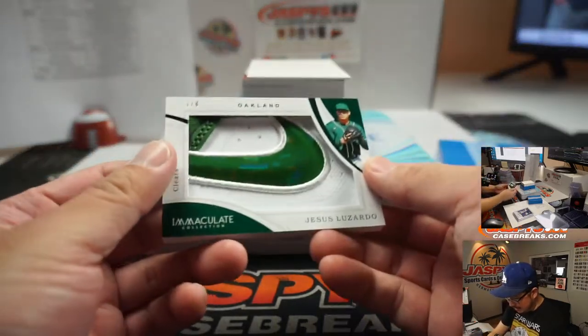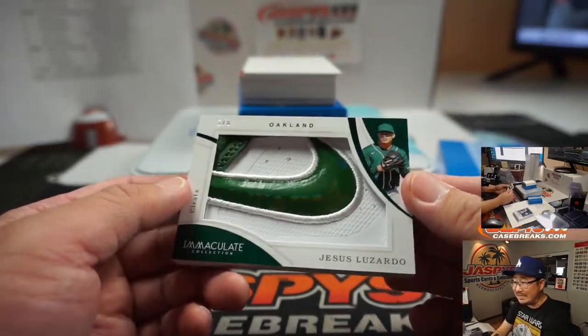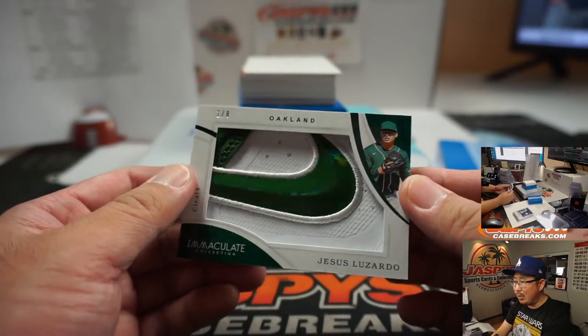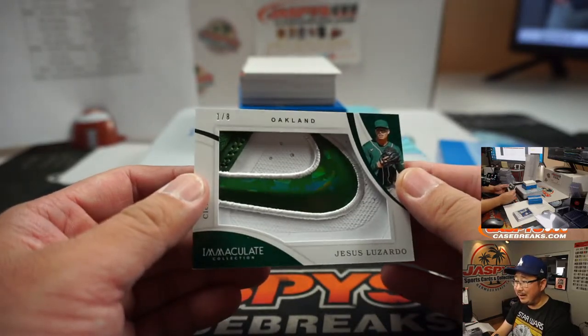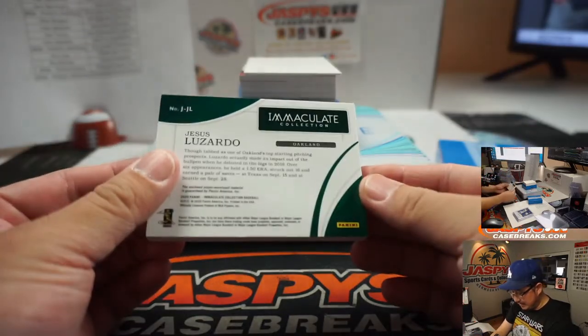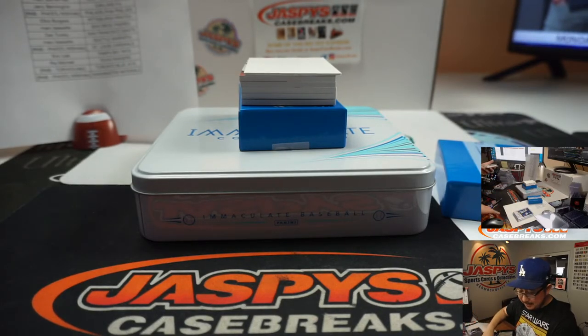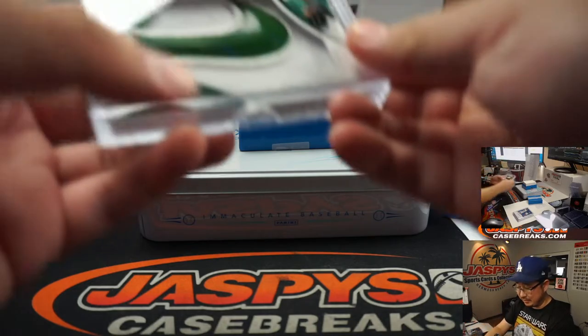Wow, another one. Another fatty. 1 out of 8. Jesus Luzardo. Part of his cleats. That is sick. Woo. See that sparkle right there? 1 out of 8 cleats. Piece of the Nike logo. I guess there's 7 other pieces of his cleat in this product somewhere. Jerry Bennington got the A's straight up.